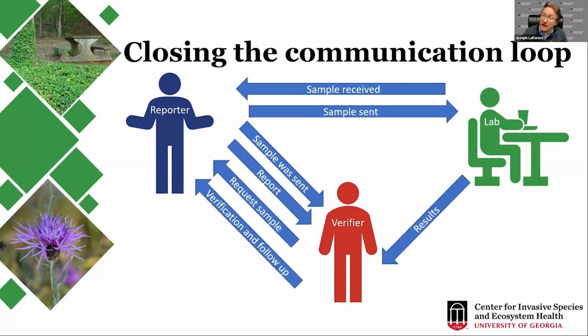And then for verification and follow-up, the verifier now has that additional data to talk with the reporter and say, all right, turns out you do have Rose Rosette. Here's what we'd recommend you doing from this point forward. It helps close that loop so everything's documented in terms of that a sample was actually sent, it was received by the lab, and what's going on with each of these.